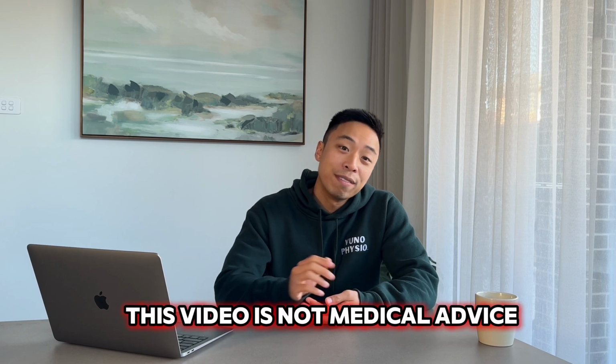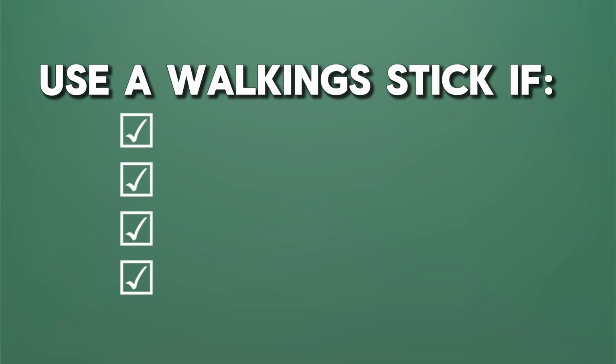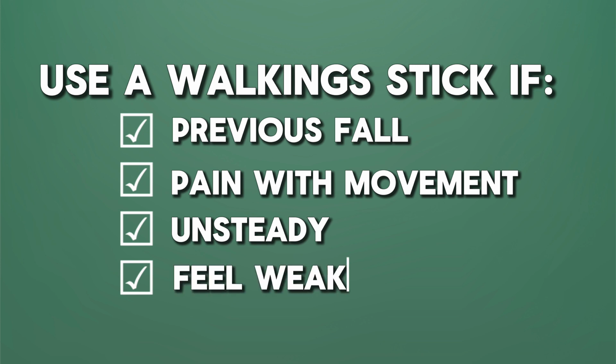But how do you know if you should be using a walking stick? The easiest thing to do is just ask your doctor or your physiotherapist. But if you don't have access to one right now, a general advice is this. You might need to use a walking stick if you've had a fall in the past, you're having some pain that's limiting your movement, you look and feel unsteady while you're walking, which means that you might be at risk of falling, or you feel weak in your legs.